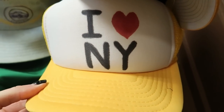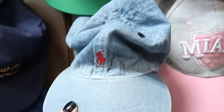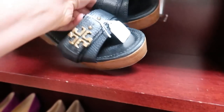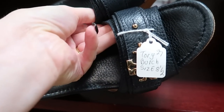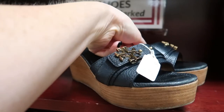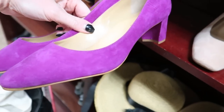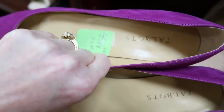I liked this I Heart New York one, but I looked closer and it was actually just drawn on there with Sharpie, which was funny to me, so I didn't grab it. Spotted a couple pairs of really nice shoes. These Tory Burch slides, they would have been priced at, I think, $12 on the sale, which is crazy.